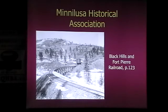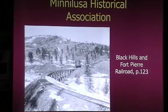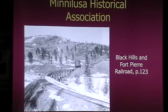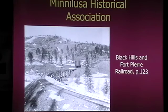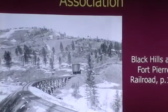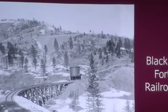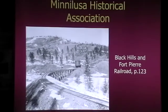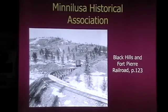And the Black Hills and Fort Pierre Railroad, showing the water towers and the view. That's kind of steep on there. Would this be part of the Mickelson Trail now? I think so. Was that the Burlington? I think that was the Burlington out of Deadwood to Edgemont. I think the Black Hills and Fort Pierre went from Nemo to Piedmont, or something. Yeah, Stage Barn Canyon. Right. I get really confused with all the railroads.